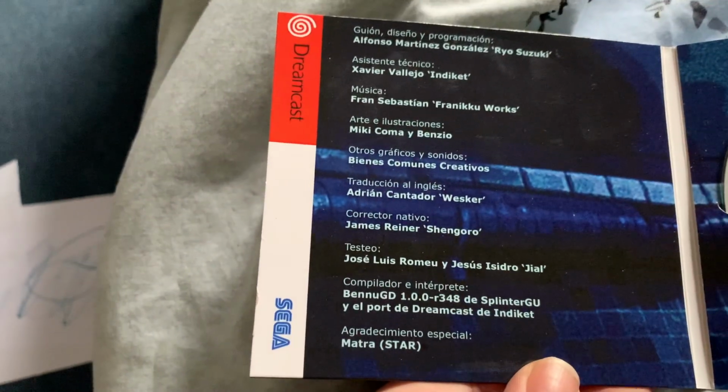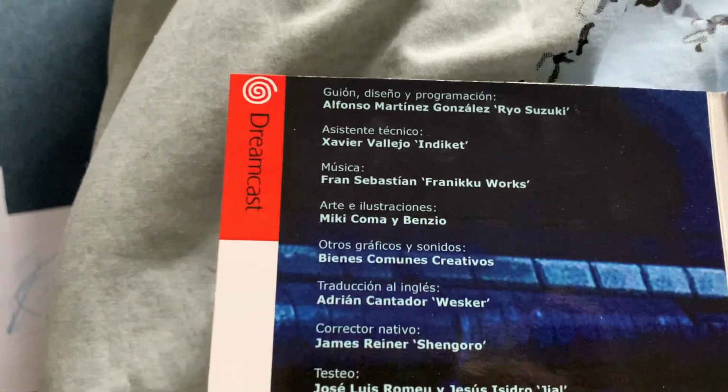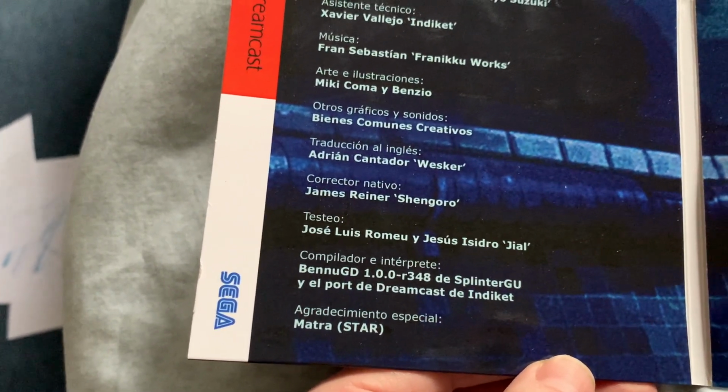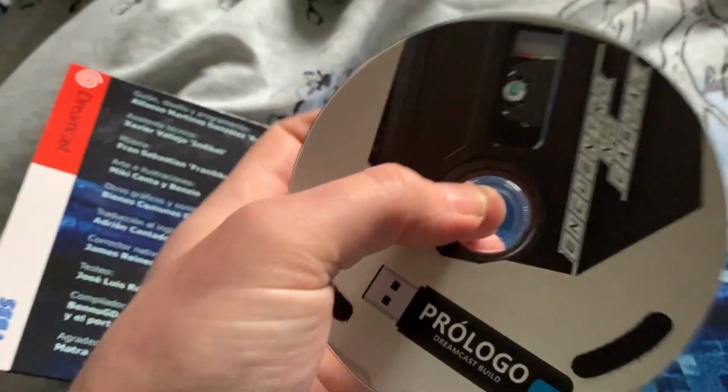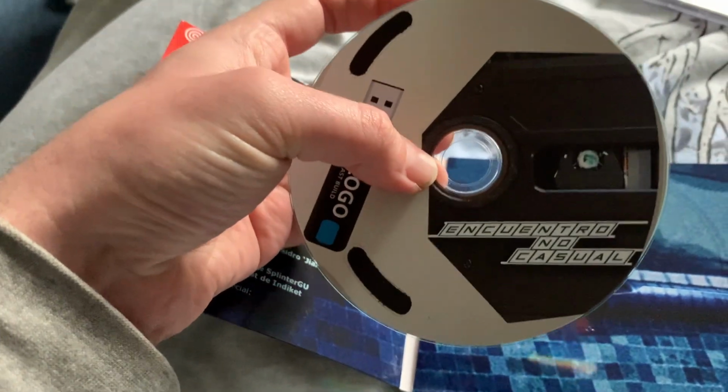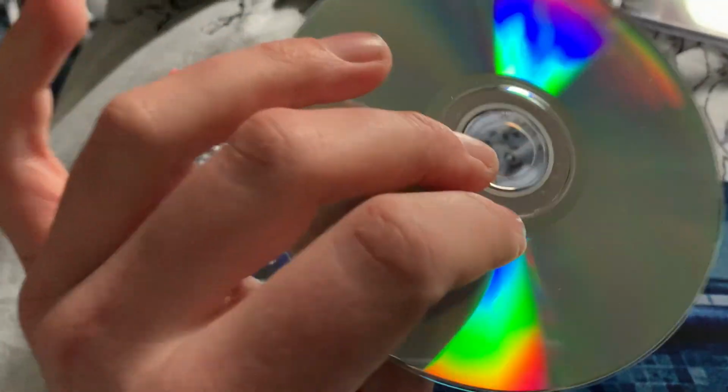Right, as you can see here, got a nice Dreamcast banner in the side there, and a list of the people that have made this possible thus far. Some familiar names actually there. A couple of those guys I know of. And the disc is a very interesting design. Look at that, it's got sort of the SD reader and the GD-ROM drive on the front.